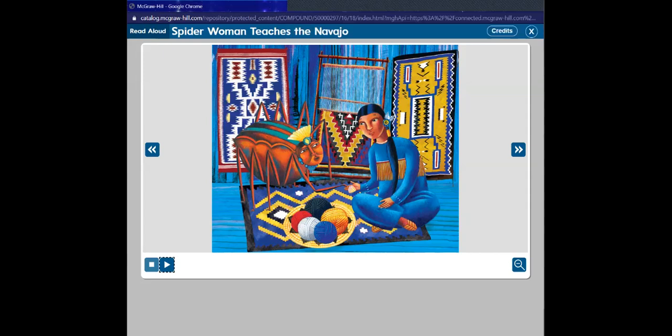So what is she doing here, the girl? She's in Spider Woman's room. And what did she notice in the room? The beautiful rugs. She noticed how beautiful these rugs were that Spider Woman was weaving. So what did she ask Spider Woman? Do you remember? She asked her to teach her how to make rugs. And do you remember what Spider Woman told her? She said, okay, but what did she want her to do if she taught her how to make rugs? She asked her to teach the Navajo woman how to weave rugs.